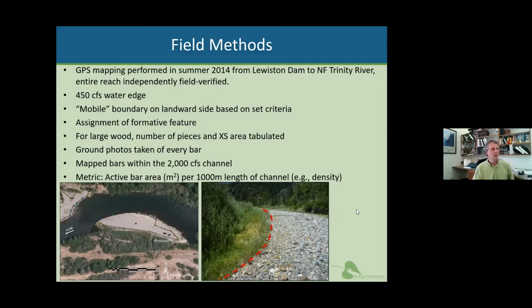So the lower edge, again, would be based on 450 CFS water elevation, but how do we do the backside of the bar? And using the term active bar, we're not trying to quantify Pleistocene era bars or dredge tailings or anything like that. It's active bars that the current post-ROD flow regime is actively manipulating, transporting and forming, as part of this, again, scaled down dynamic alluvial river under the post-ROD flow regime. So that was really the hard part of this exercise, defining the backside of that active bar.